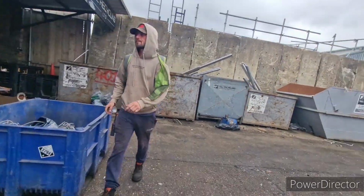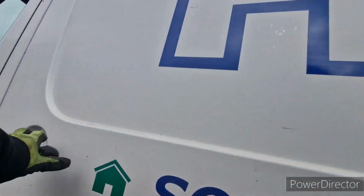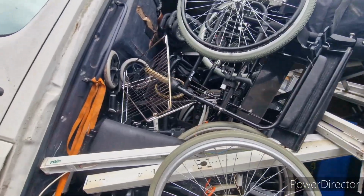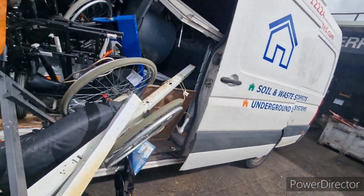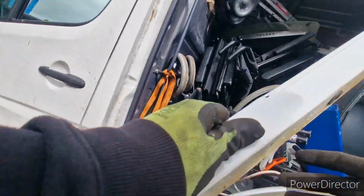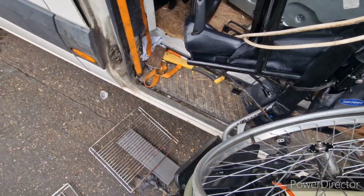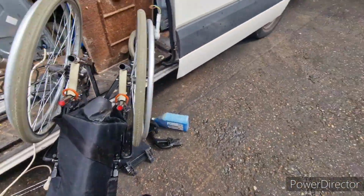Right, small scales now. This ain't going to be fun. Oh, ain't as bad as I thought actually. I thought it was going to come flying out. Oh, mate. How does that get tangled up so well? We empty?